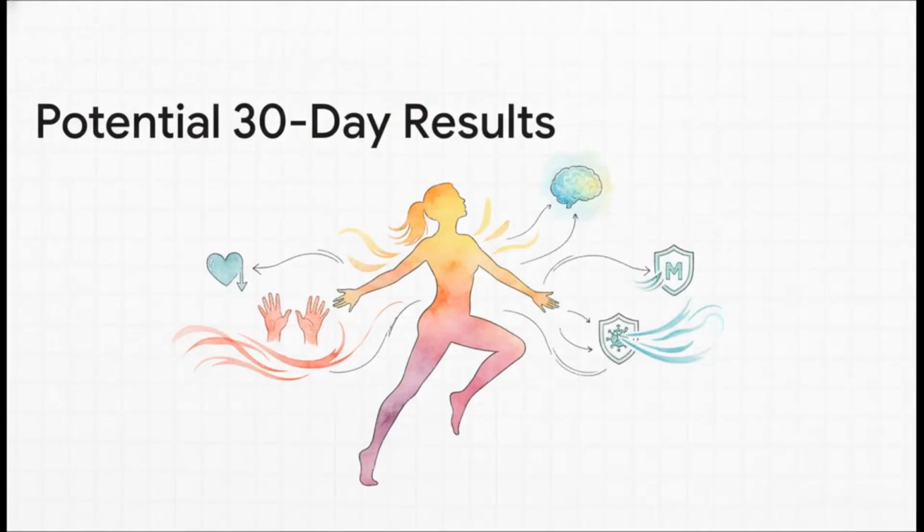So what's the payoff? Why should you bother? Well, look at what could happen. After just 30 days of doing this the right way, you might start noticing real things. Like, hey, my hands and feet aren't as cold anymore. That's better circulation. Maybe you check your blood pressure and see it's actually dropped a few points.